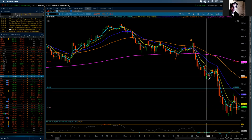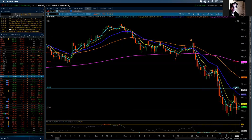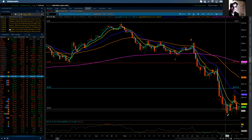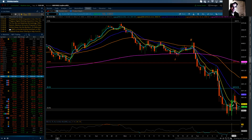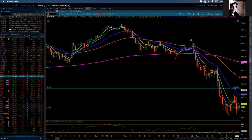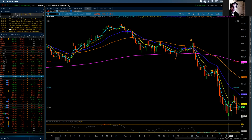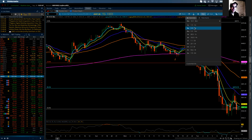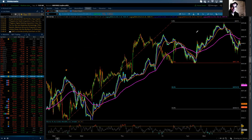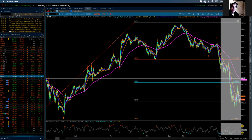Again, as I've been saying, rallies still tend to be shallow, but if you remember, I said that since the volatility is increasing in terms of the speed of the decline, we're accelerating, I would suspect that volatility will also be evident as the buyers step in. A 30-minute chart doesn't look all that big. When you take it down and put it on a 5-minute chart, it looks a whole lot different.